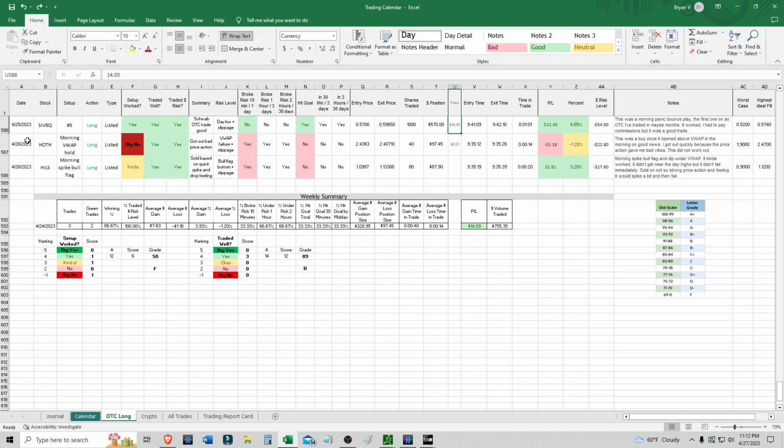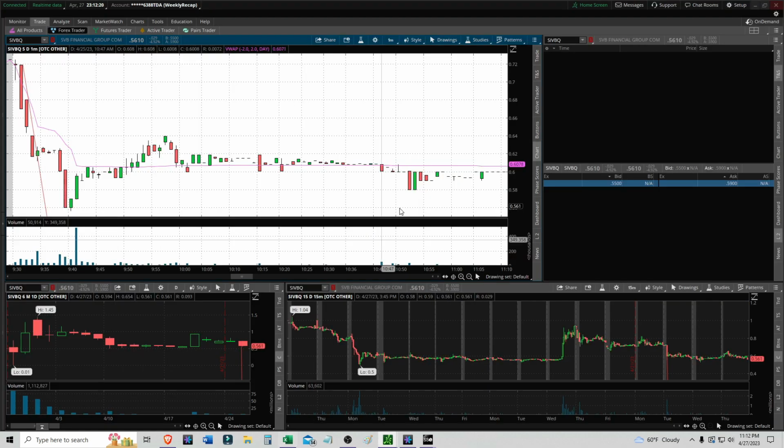This week could have been a lot more profitable, but I'm happy that I still traded it, and maybe, God willing, I can trade something like this again in the future and have much more money involved and be much more profitable. Let's look at HOTH on the 26th, and this one did not work out.